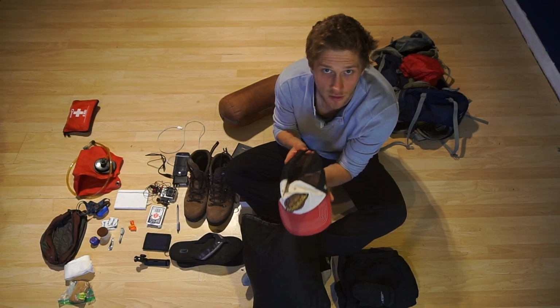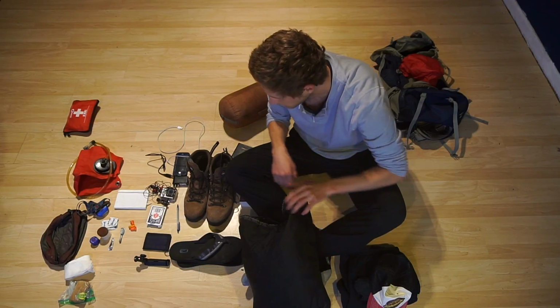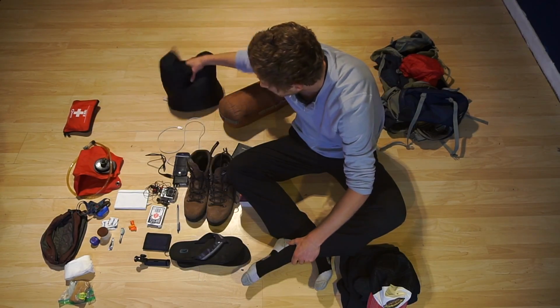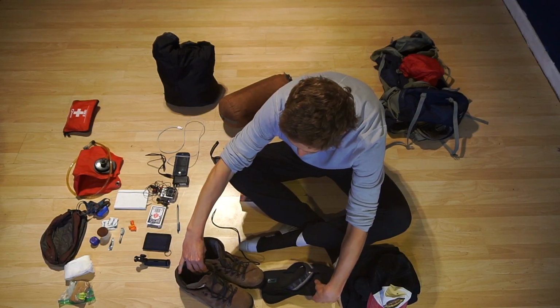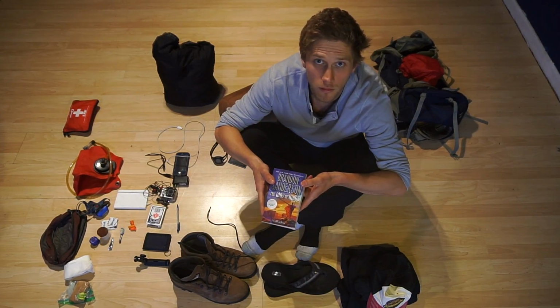Every good adventure needs a good adventure hat. Alright, that's pretty much it for the clothing. It all fits into there. Alright, let's see what else. Went over this already. Book or an e-reader.